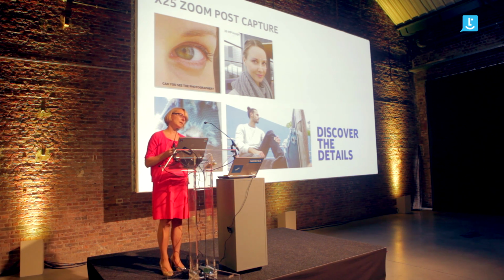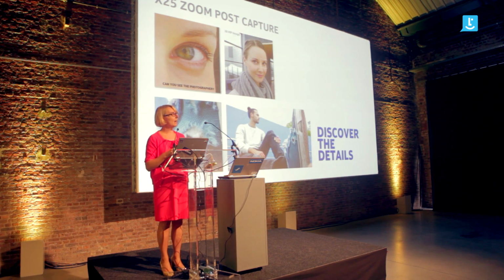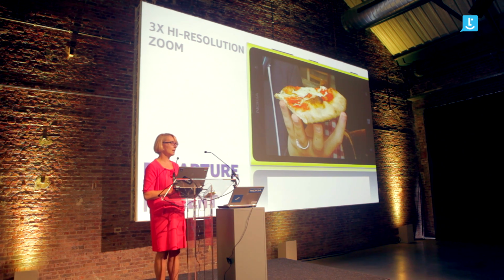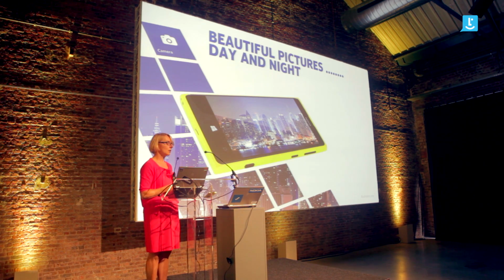We are having a 41 megapixel camera, it's a 41 megapixel sensor in there. It takes pictures in full resolution of about 34 to 38 megapixel depending on the ratio, and then it saves a 5 megapixel and the full resolution picture. Then the second important thing, and this is really unique to this device, is actually the recapturing of the moment. This device has a 3 times high resolution zoom, so I zoom in to take my picture. I took the picture of this pizza part, but I have the opportunity afterwards to zoom out. So that's the only camera that offers this opportunity to zoom out after having taken the picture.